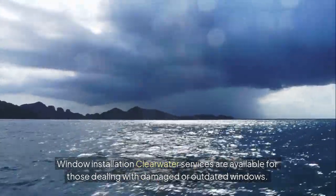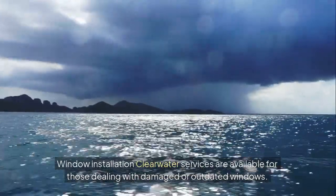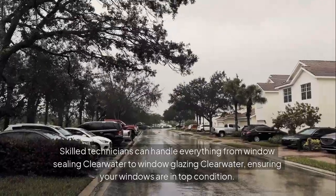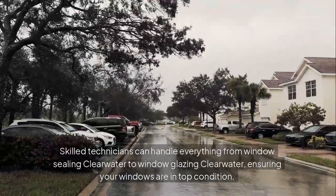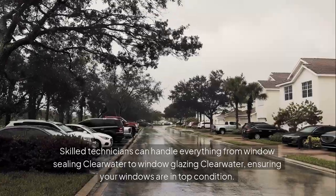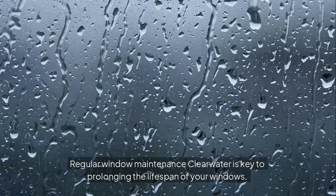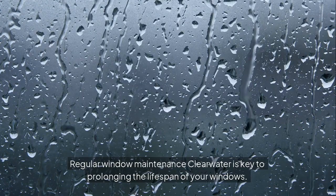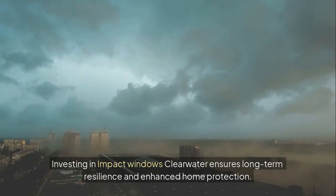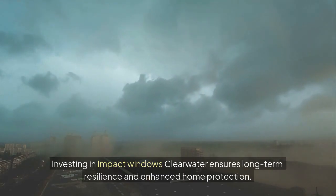Window installation Clearwater services are available for those dealing with damaged or outdated windows. Skilled technicians can handle everything from window sealing Clearwater to window glazing Clearwater, ensuring your windows are in top condition. Regular window maintenance Clearwater is key to prolonging the lifespan of your windows. Investing in impact windows Clearwater ensures long-term resilience and enhanced home protection.